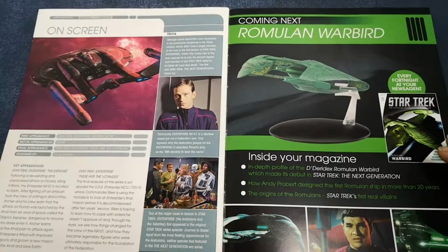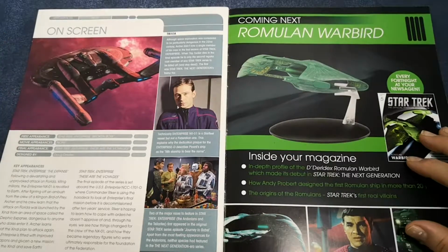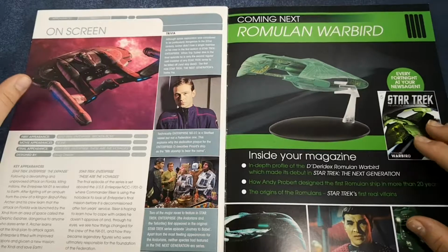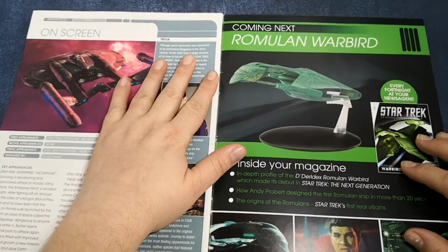Then we get some trivia. Obviously, it appeared in every single episode of Enterprise, from Broken Bow to These Are the Voyages, which I don't really think is an Enterprise episode. I think it's more of a Next Gen episode. But anyway, that's for another discussion.